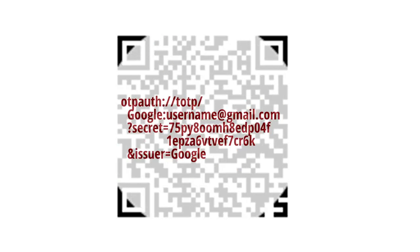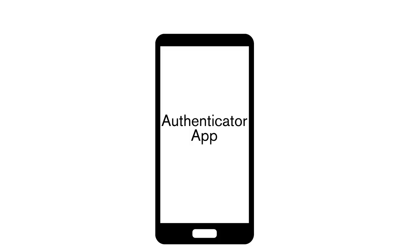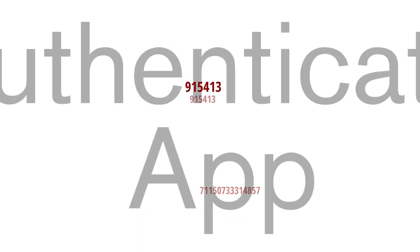This picture contains a secret number that is now stored in the app. Google also keeps a copy of the secret number. When you open your authenticator app, the app takes the secret number and the current time and mixes that together with a so-called hash function. The result of this will be a very long number, and the app cuts off a large chunk so that there's only a smaller one left.